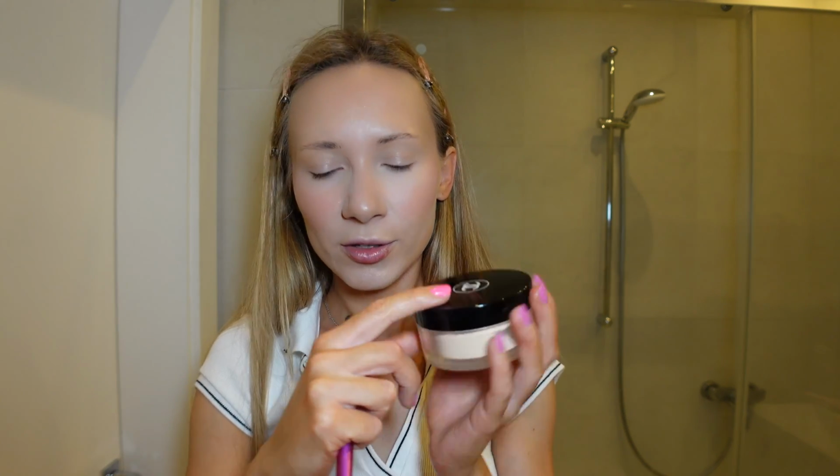I'm going to continue with Chanel setting powder. This is Natural Finish Loose Powder in a shade 30, my favorite powder of the last year, and I've been using it during the last year, like every day, and I still have like half of the packaging, I think. It is a wonderful product, and I think I like it better than the one by Laura Mercier, but I love them both. I did a comparison of these two powders. If you're interested, I have a video. I will leave the link to that video down below.